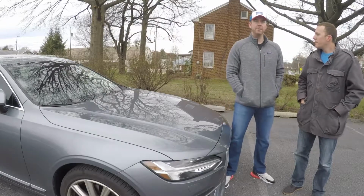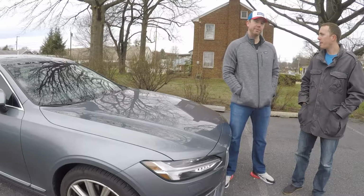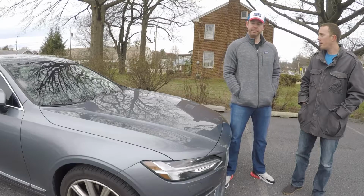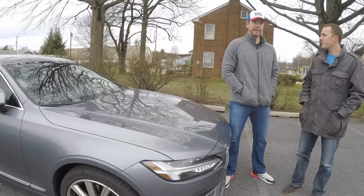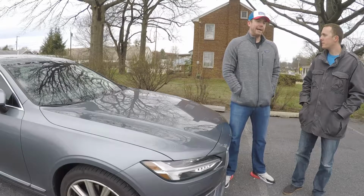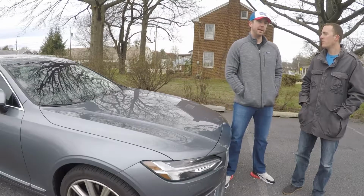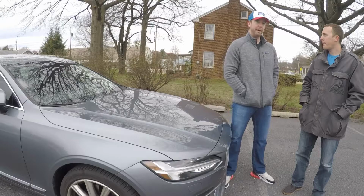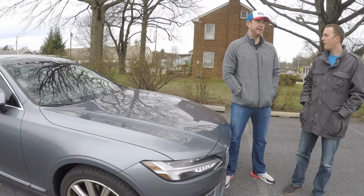Sure. So first is I like unique cars. I like cars that not everybody on the road has. This model just came out in 2017, was the first year they made it, and 2018 was just coming out, so that's what got it at least onto my list. And then driving it, it actually drove better than most of the other ones I had test driven.